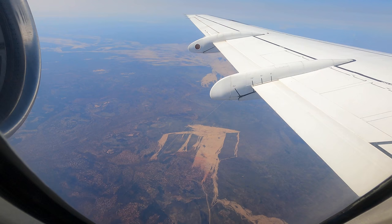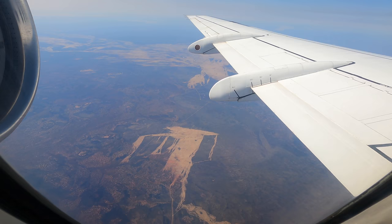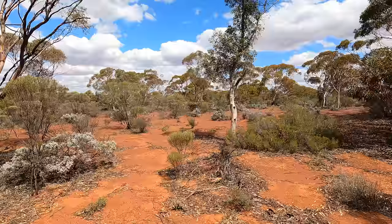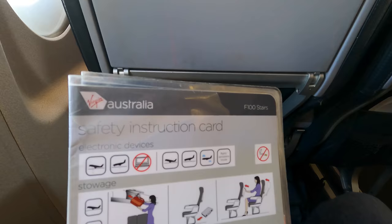While the land looks pretty drab from above, down at ground level it's much richer. In fact, we're flying over the Great Western Woodlands, which is the largest remaining area of intact Mediterranean climate woodland on Earth. Here's footage I filmed getting lost earlier, just north of Kalgoorlie. I read on the internet that more than 20% of Australia's native plant species exist here. But back to the flight.